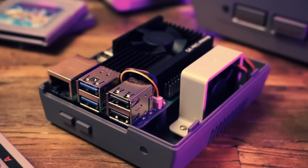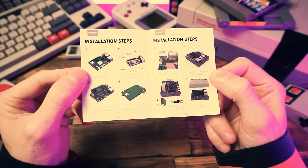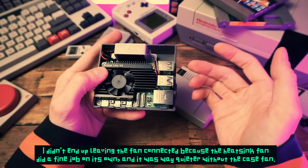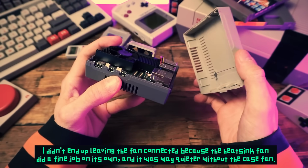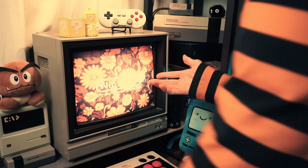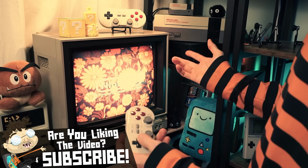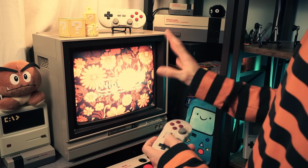When it comes time to put it all together, it's actually ridiculously simple. The case has instructions, but you really just pop the heatsink on there, pop it in the case, connect up the fans, and that's it. It's good to go, more or less. And even the operating system is crazy simple. You can install Batocera just by flashing it to an SD card and then popping that in your device to run the setup, and then it just works. It was actually that easy.